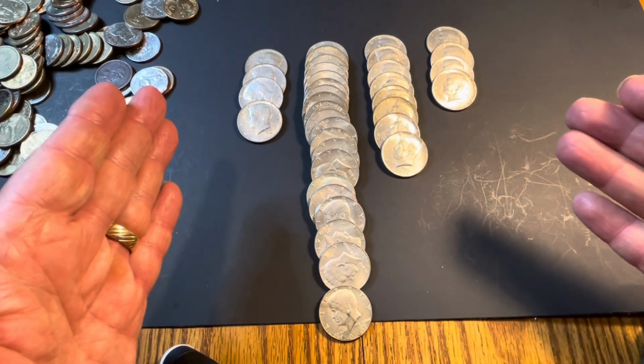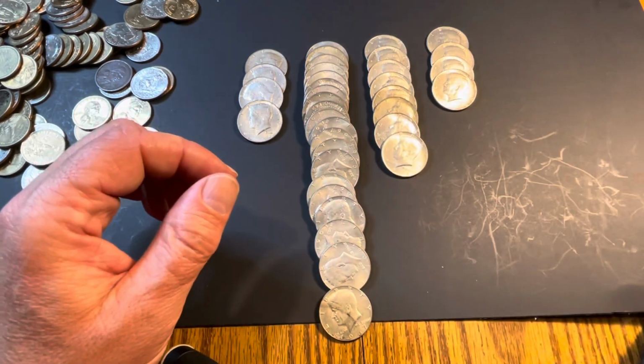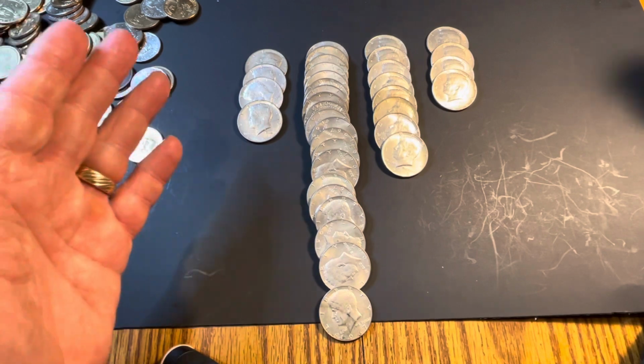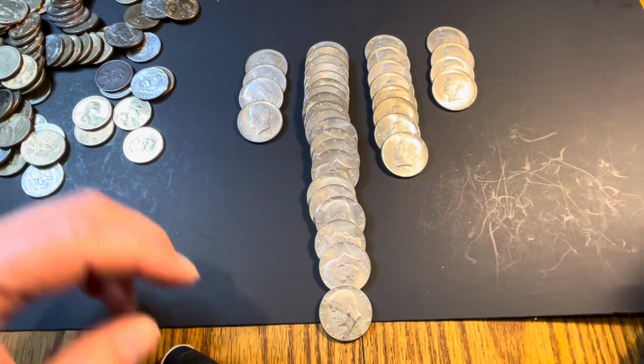Just as example, these 3 rolls obviously have been sitting socked away somewhere. The latest coin in these 3 rolls was a 74. So these have been sitting in the drawer since we're looking at 25, 30, 45 years.